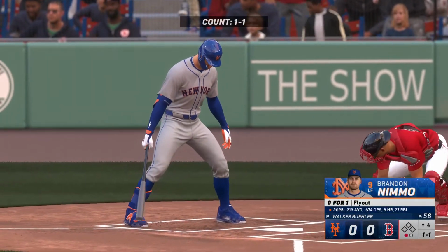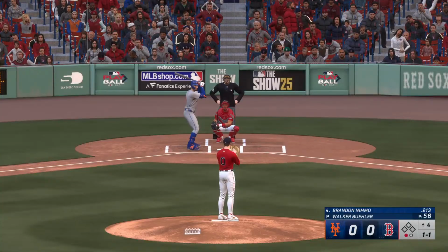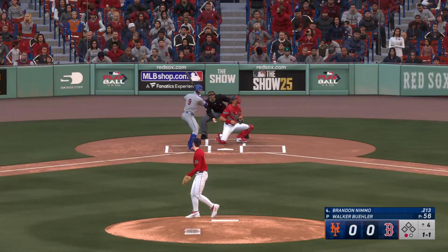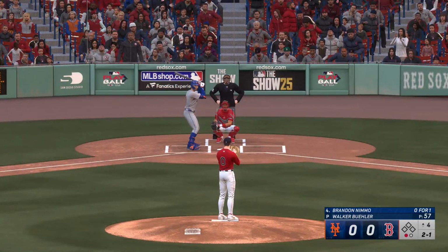So up next for New York, Brandon Nimmo. Well, he's doing a nice job of keeping the ball out of the air, lets the defense work behind him with another ground ball. Good execution. Nimmo checks his swing, appeal to third. He did not go around.